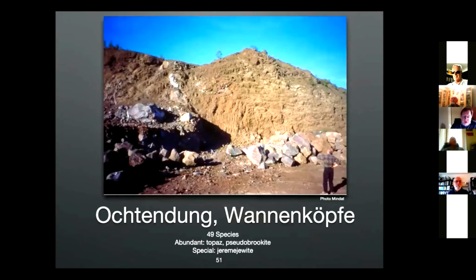Number 4, the unnamed. Often you lose the place where it is. Nowadays it's off limits, just like a lot of other ones. But in the good old days, when you wanted to hunt for Jeremejevite, as you can see, topaz and pseudobrookite are the most wanted minerals from there. But if you wanted to go there, you had to know the right spot, the exact spot actually. And just a small but very rich area here on the left side of the photo, it's up here. So in my head, I still know exactly where it is. And as far as I know, it's still there now. So maybe one of these days we're lucky and it lets us in again.